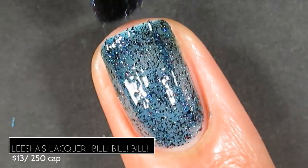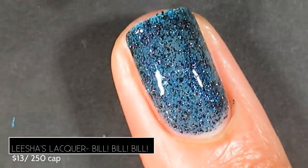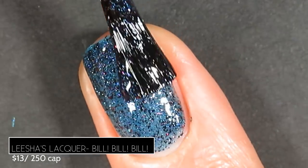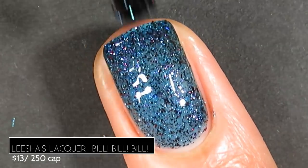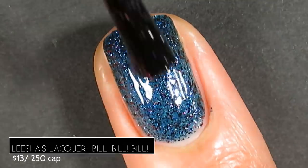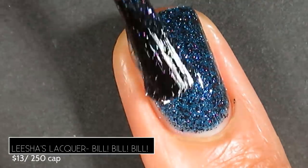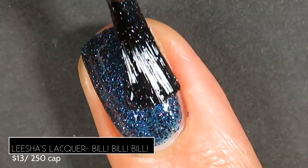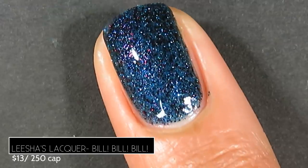Application was smooth and easy. This isn't a glitter bomb, so it wasn't the kind of reflective glitter polish that is thicker. It was very easy to put on. It built up really nicely in two coats, but I could still see my nail showing through, so I did go in for three and reached full opacity. If you have longer nails, I could see you maybe having a little bit of visible nail line with this one, but it wouldn't be too bad.